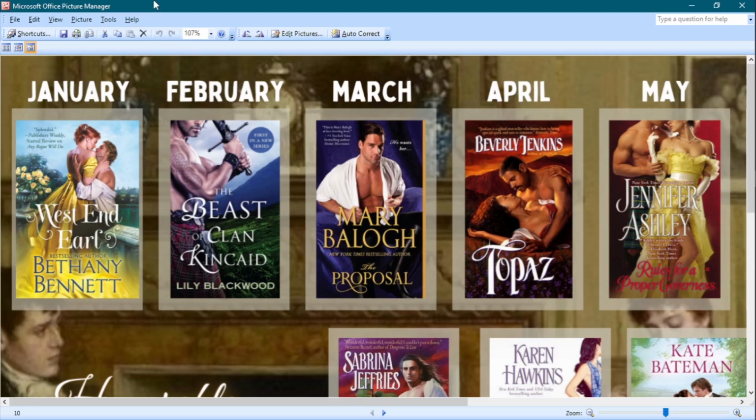Moving on to March. Here is one of the ones where it didn't quite make my favorites. It'll probably get booted out pretty quickly in the bracket. But we have The Proposal by Mary Balogh. This is the first book in her Survivors Club series. And I gave this one 3.5 stars. It was fine. There were parts I enjoyed about this.